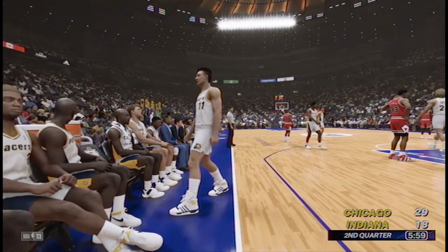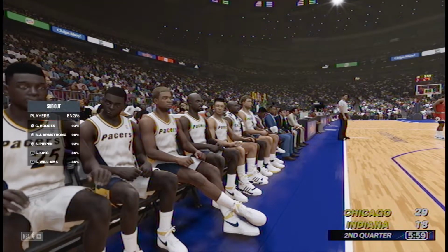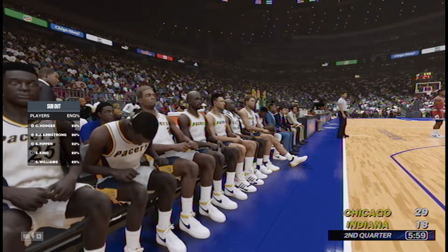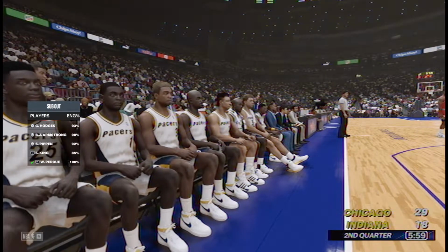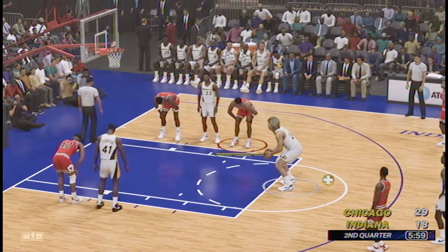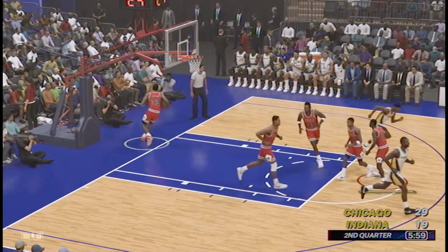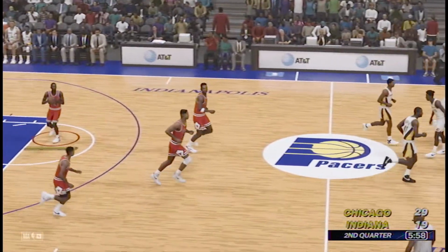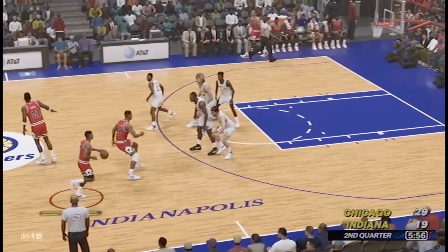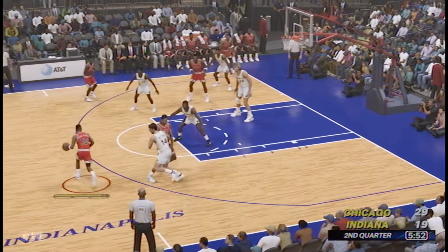Sanders checked in for Schrempf. Rick Smits. One shot. He hails from the Netherlands. Rick Smits, not just a 7'4 guy. His free throw numbers tell you he's got a really soft touch and good skill, too.